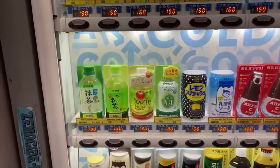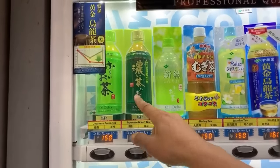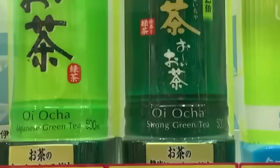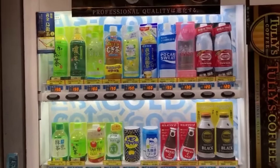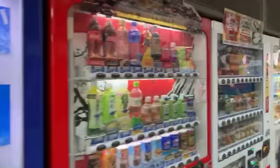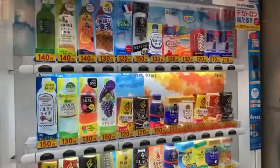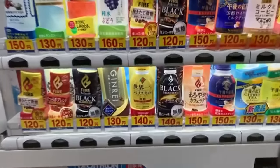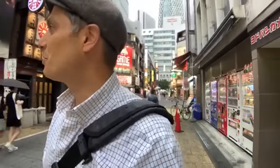Apple tea? Green tea? These two green teas are different. This one is more koi, like stronger. Strong green tea. Oh, it does say it down at the bottom. That stuff's got so much caffeine, it'll knock you out. You'll just get super high off of the caffeine and then pass out. I'm gonna avoid that. I don't see anything I like. Daido blend coffee. No, I don't see anything. Let's look for the super dry.